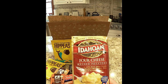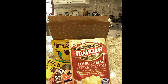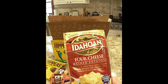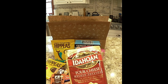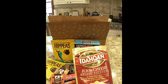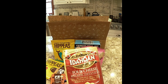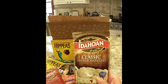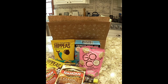What makes Idahoan classic mashed potatoes so good? We start with the highest quality potatoes grown in the rich soil of Idaho. These are Idahoans' best tasting classic mashed potatoes yet. For those that can't get enough of a good thing, our 4 cheese mashed potatoes blends cheddar, blue cheese, Romano, and Parmesan cheeses with 100% real Idaho potatoes. And then they also have the classic one, and these retail for $1.39 each.